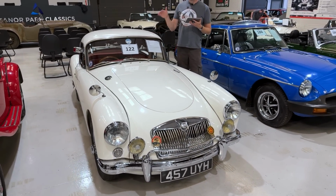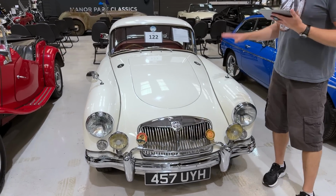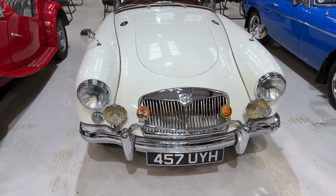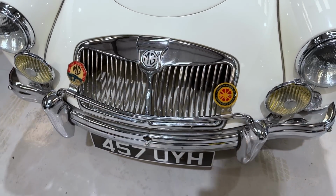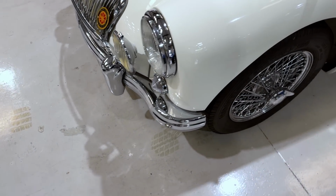If you look at how well it did in competition, the fact you had people like Stirling Moss involved with it. I think it's a kind of affordable XK alternative in terms of its styling and its ability. You've got all of the competition, the rallying association, which really makes it a desirable car. And again, just a lovely thing to own and drive.